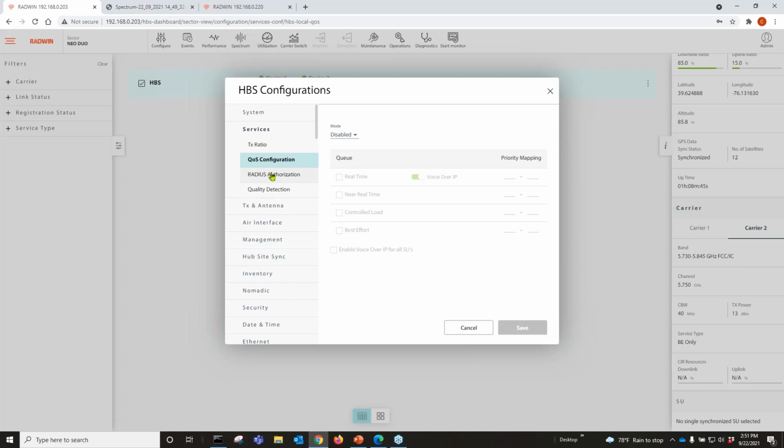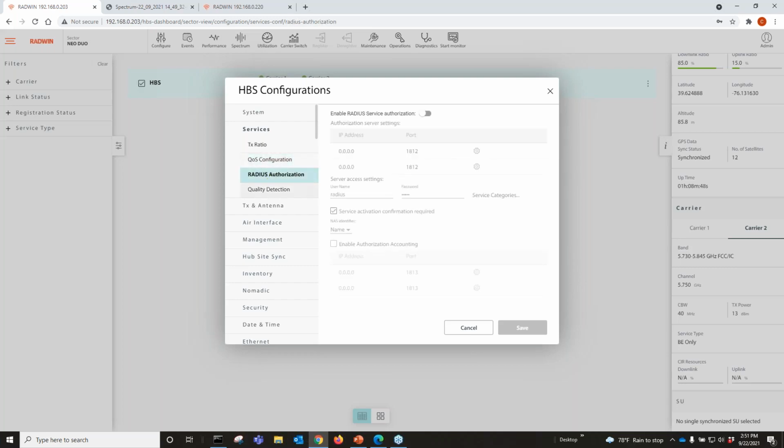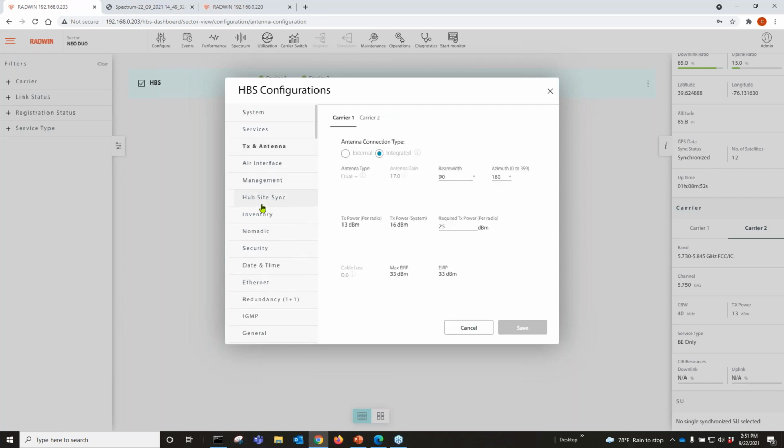QoS configurations, radius authorization, quality detection. In our transmit and antenna, not a whole lot to do here, but an important thing to remember, we are integrated only, we're beamforming, right? We've got a smart antenna, so we don't have an external version of the Neo.